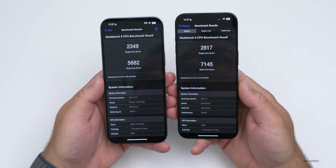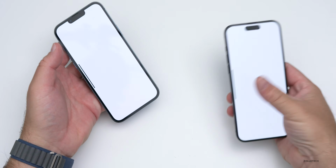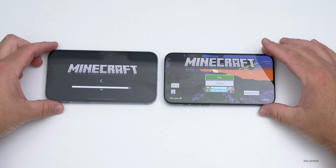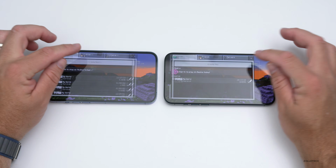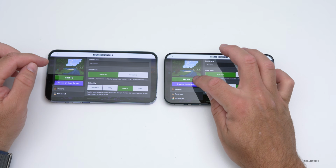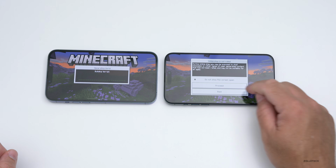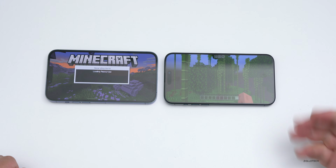And these numbers don't necessarily mean how it will perform in everyday life, but if we go into a game, maybe Minecraft here, let's open this up, and I'll just show you the difference in load speeds, if any at all. You'll see we loaded a little bit quicker on the 15 Pro Max. We'll go into play, create new world, again, create. We'll tap create and give it just a second here. We'll tap proceed, even though we were a little bit behind there. And see how fast it actually builds the terrain.